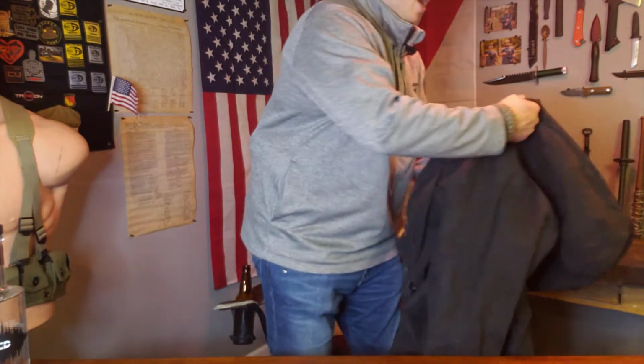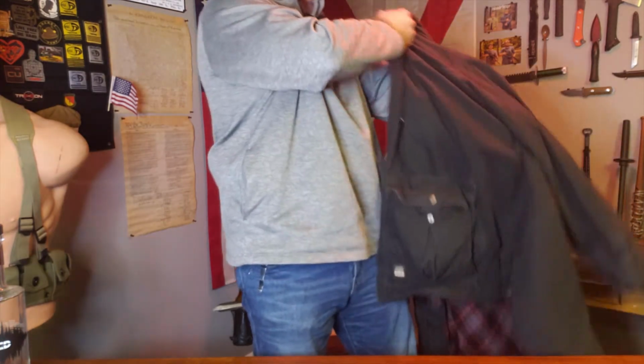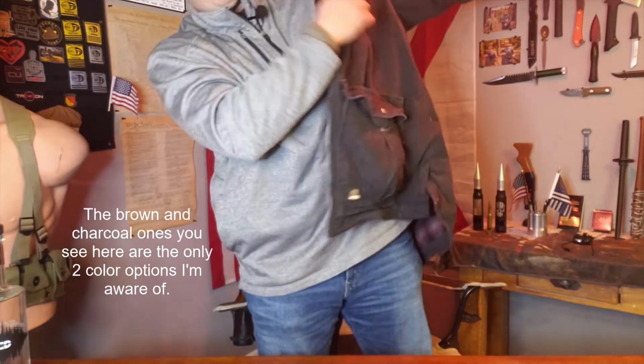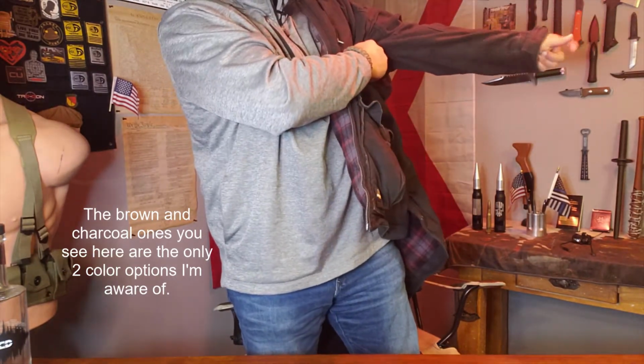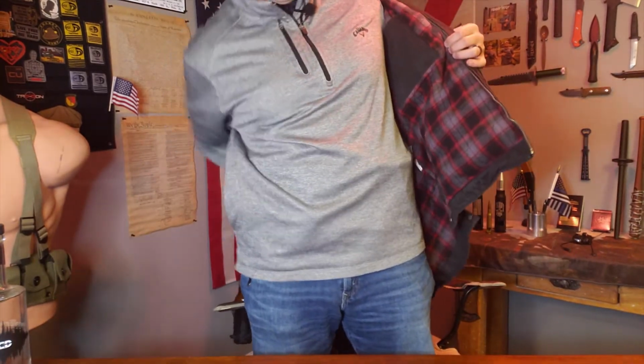And the sizes that I have are a large regular and an extra large long, mostly because I still like to carry all the stuff on my belt even when I'm wearing this, and so I wanted a little bit more room than what I would have had with the smaller size.